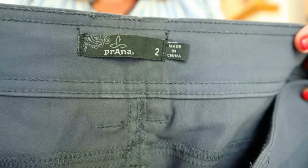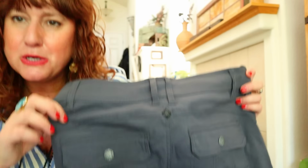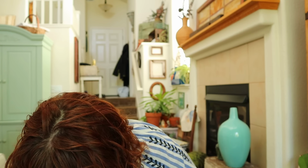We have some Prana shorts. This is great for this time of year. Prana is sold at stores like REI. It's quite expensive. They're more like a yoga brand. But this is great for this time of year because people are going to be looking for shorts, tank tops, and dresses. You can't make as much money on a pair of shorts, so it's nice to find a pair of shorts I think I can get $20 for.